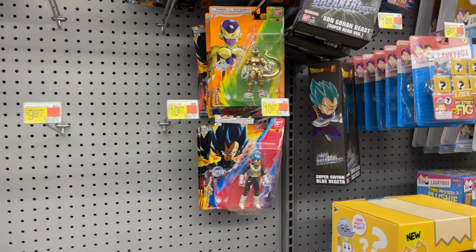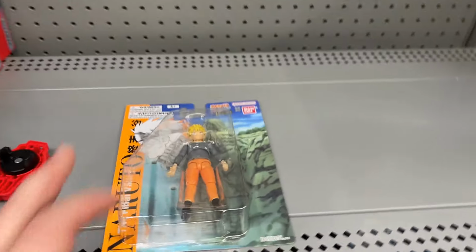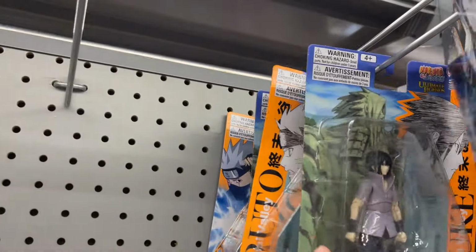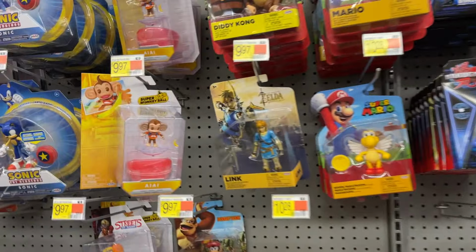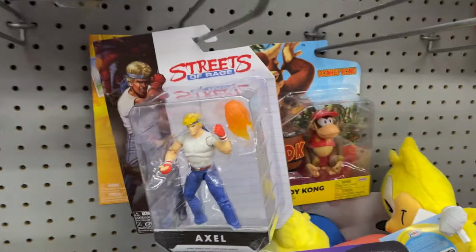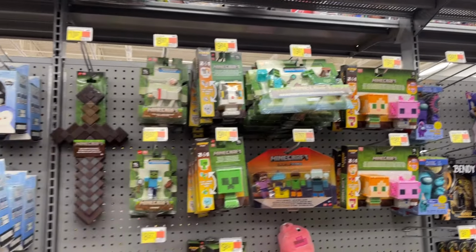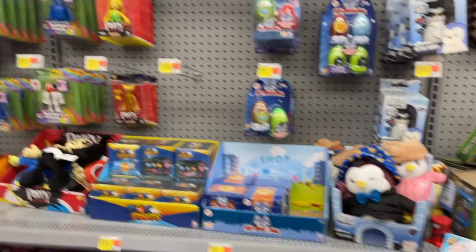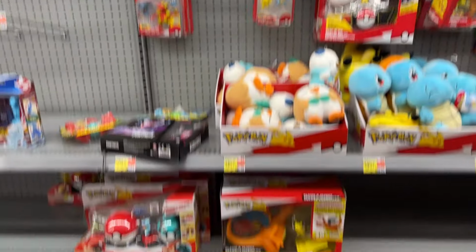Got some different Dragon Ball. What is this? That's a cool card. Bandai. Yeah, look at these Bandai cards. Nice little art on the backside there. Link. More of our video games, little Super Monkey Ball. There's Axe. Lone Axe. Bendy's. Yeah, she looks happy. Plushies. So yeah, not a bad little Walmart here. Got Minecraft, got the penguins. Little Poppy Playtime. Looks like they got some room for some Pokemon.